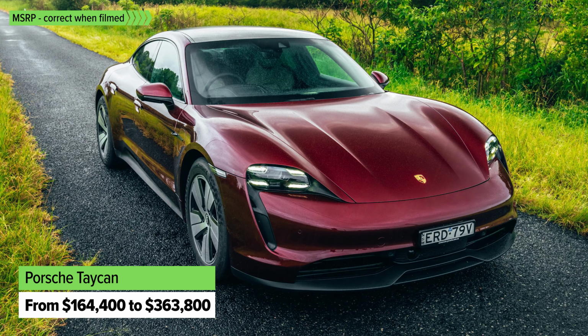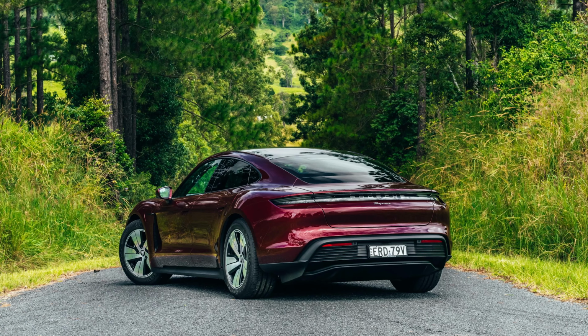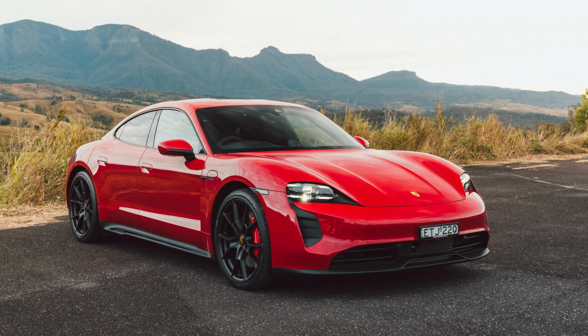Up until recently, I would have said that the best alternative to this car was the Tesla Model S, but you can't get that anymore in Australia, so that's a shame. Instead, well, the best alternative is probably the car that it shares a lot with, the Porsche Taycan, and it has an entry point that's actually at a lower price level than this Audi, but it stretches a lot higher as well, up towards $400,000 for the high-spec versions.